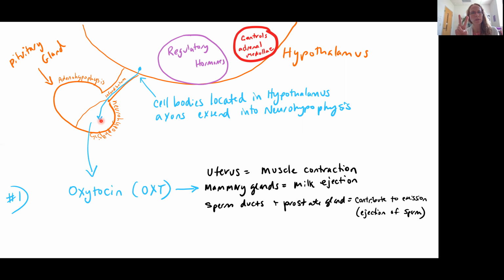There are two major hormones released by the neurohypophysis. The first one is oxytocin, which is abbreviated OXT. Oxytocin is going to talk to the uterus, signaling smooth muscle contraction. So this would be involved in both menses, but also labor and delivery. Mammary glands, so to cause milk ejection during breastfeeding.